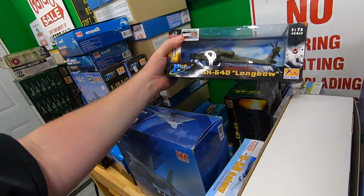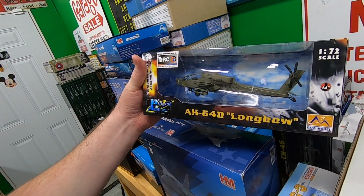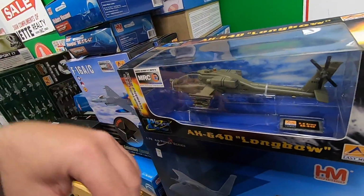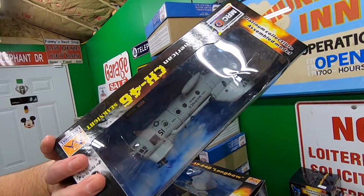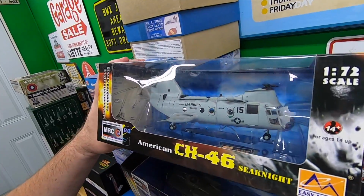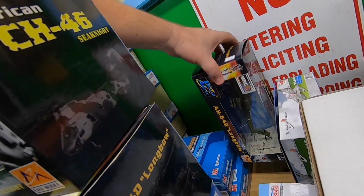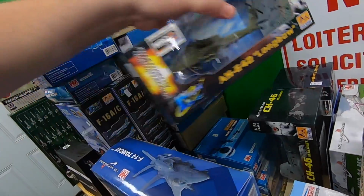Here are just some helicopters by MRC, Model Rectifier Corporation. I've got an AH-64D Longbow. This is a Sea Knight. It's a dual propeller helicopter. And then, okay, that's the same thing again, the Longbow. Got 3 helicopters like that, same brand.